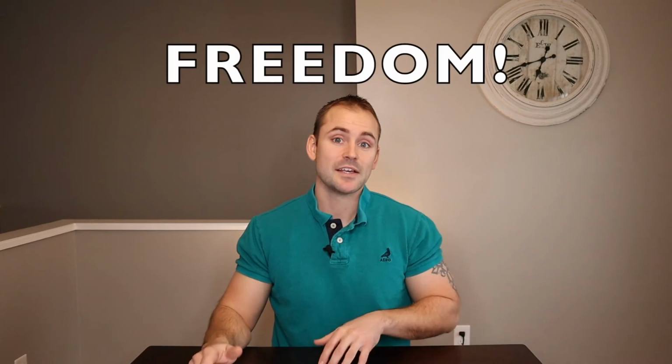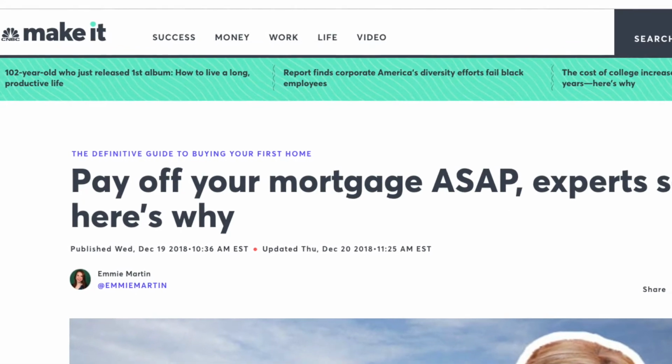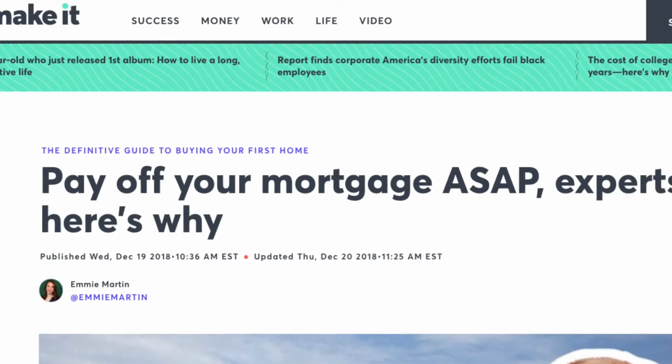mortgage free. So no matter what the economy does, no matter what your employer does, you're going to have your mortgage paid off, so you're going to be that much farther ahead. And not to mention, that gives you the ability to retire early.